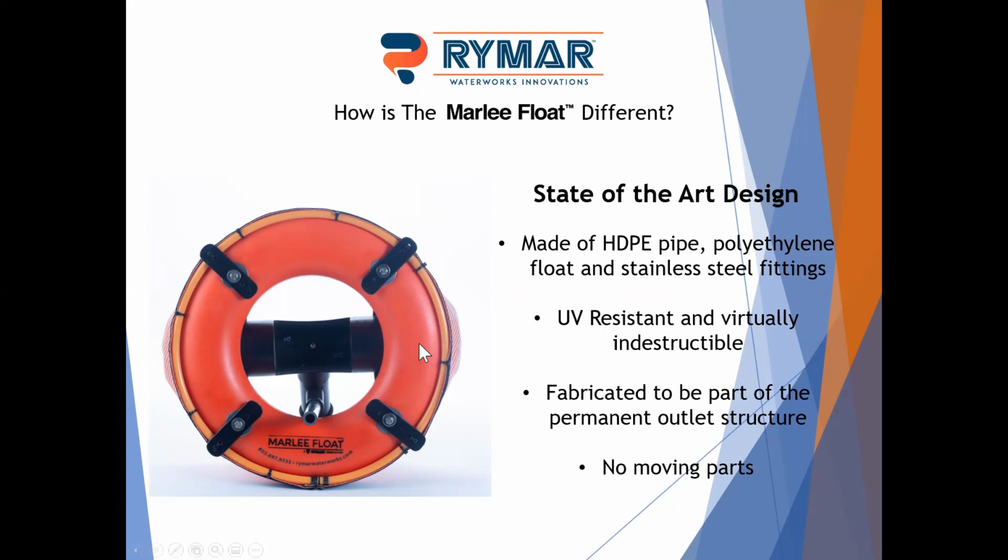We had one skimmer down in Alabama get swept out of a pond when the dam broke because of a hurricane. They found it a couple of 100 yards downstream, picked it up and put it back in place, and it was still functioning. So very, very durable product. And that's one of the reasons we do recommend it for permanent use as well as temporary.